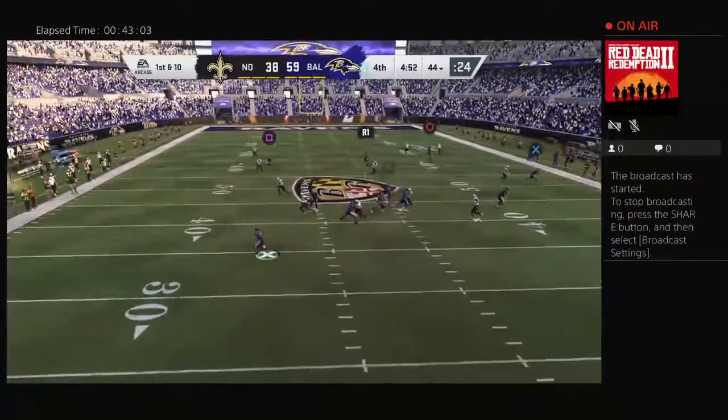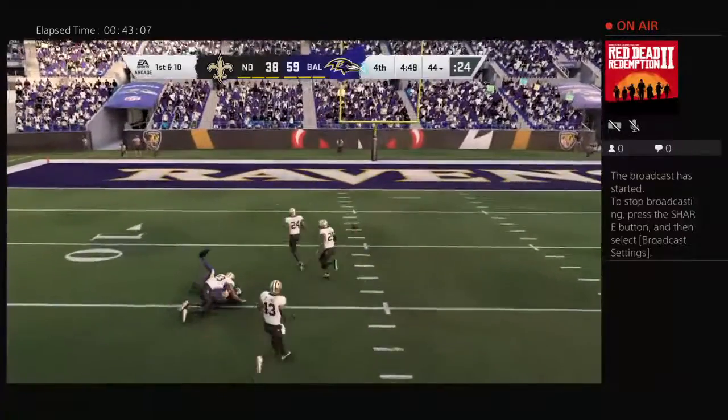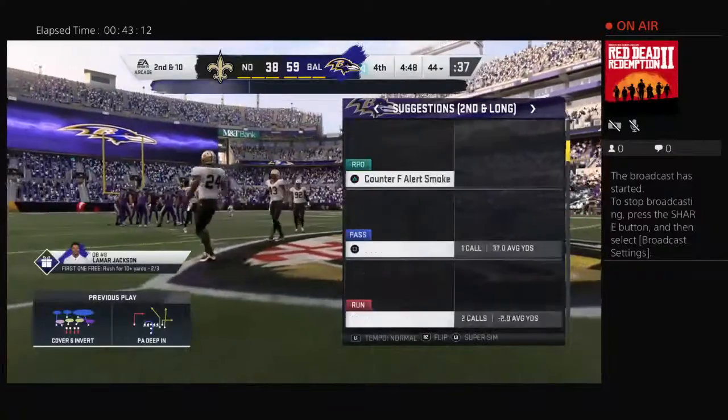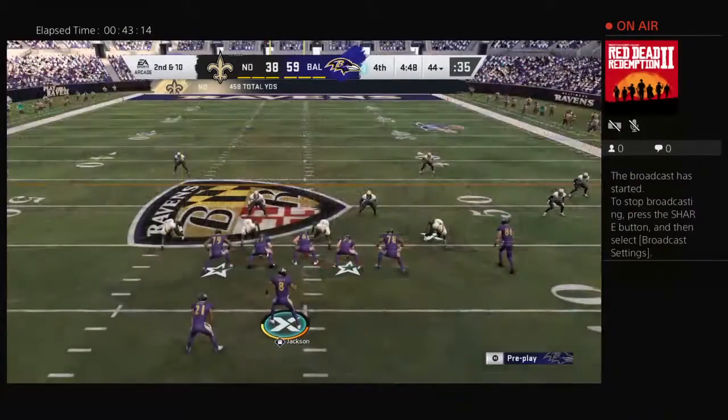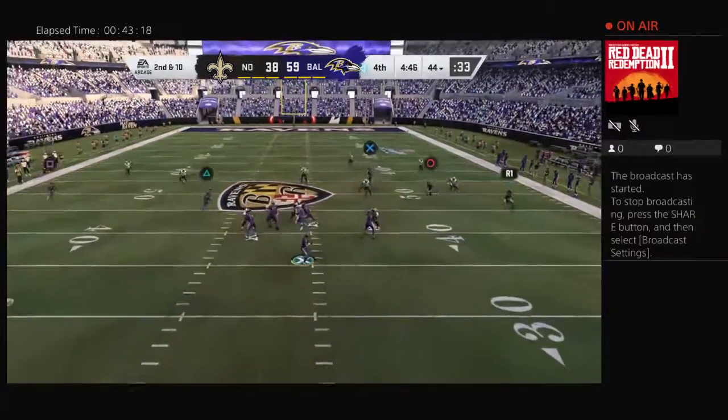They go play action here on first down. And now he'll let this one go deep, back over the middle. And that is incomplete. Took a shot there on first down, but he couldn't reel it in. So after the incompletion on first, now 2nd and 10.